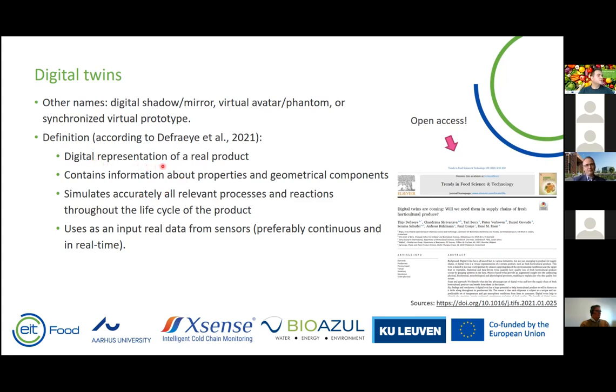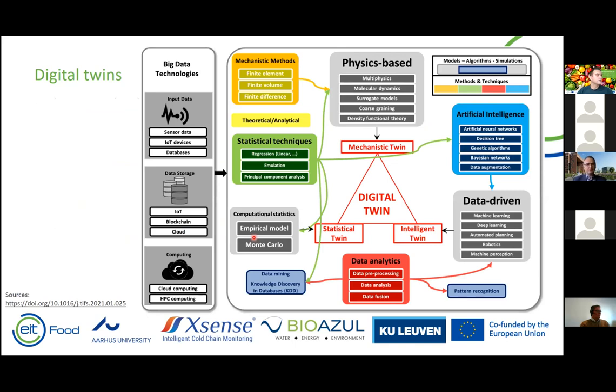It's a digital representation of a real product, and it contains all kinds of information about the properties and characteristics of the product, as well as its geometrical components. It simulates accurately all the relevant processes and reactions throughout the life cycle of the product, and it uses as an input real data from sensors. It's preferred that the sensing is continuous and real time, so that's an advantage. This is the last slide about digital twins. You will hear more in the next presentation by Martin about modeling and prediction of shelf life.